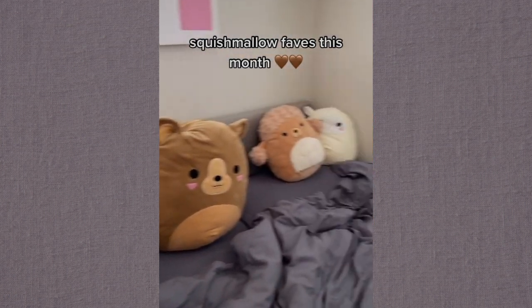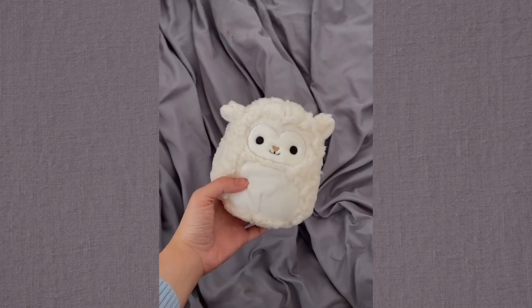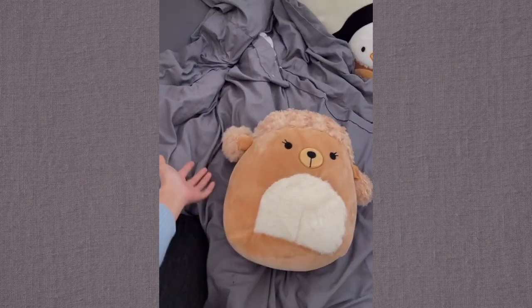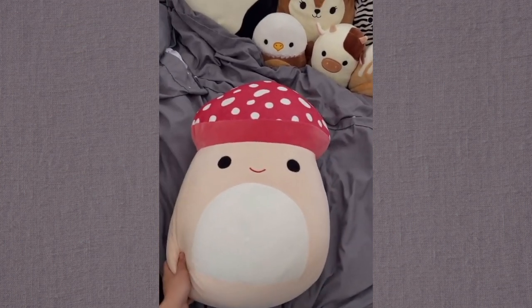Show us your favorite Squishmallow in each size. Your favorite clip-on Squishmallow? Your favorite 5-inch Squishmallow? Your favorite 7 or 8-inch Squishmallow? Your favorite 11 or 12-inch Squishmallow? Your favorite 16-inch Squishmallow?